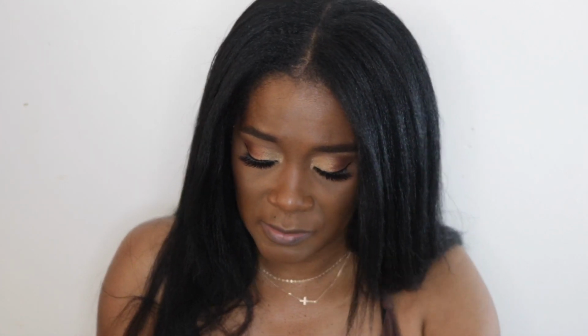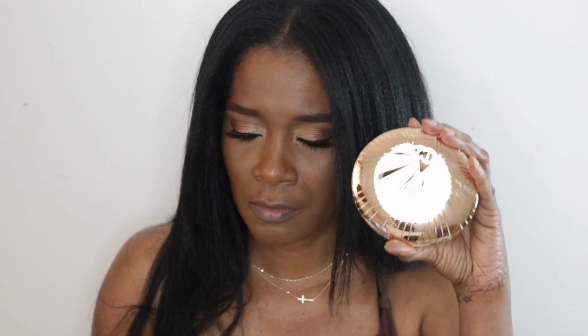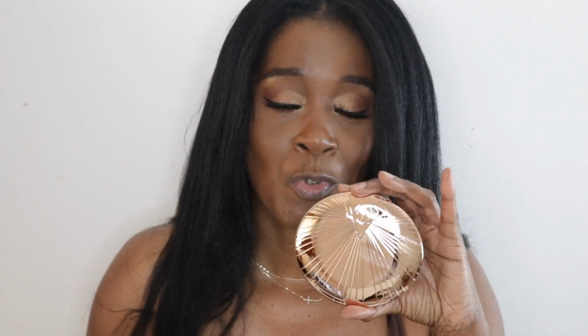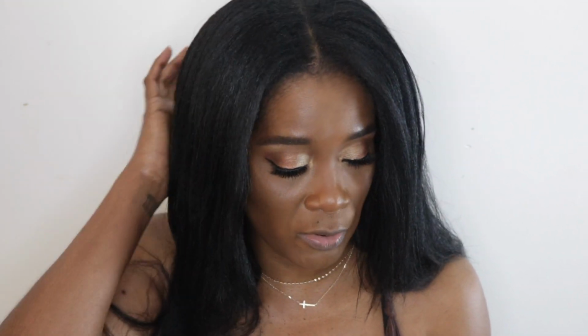So let's open it. Was not expecting it to be this big. Oh my god, it is ginormous and gorgeous, gorgeous, gorgeous packaging. If you're obsessed with makeup like me, you're into packaging as well. I just tossed that on the floor.